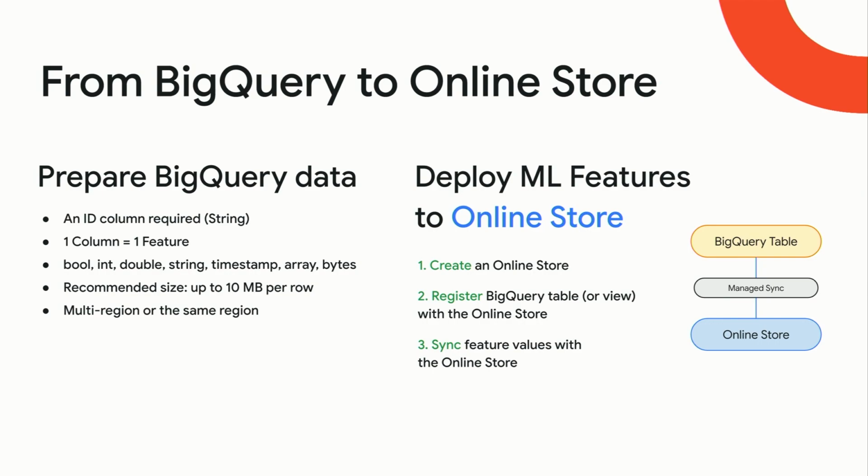Those are the conditions. Now you can deploy the feature values to the online store in 3 steps. Create online store instance, register the BigQuery table or view, and set up a sync between them. So let's get into the demo.